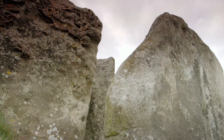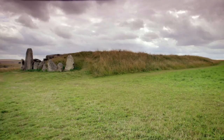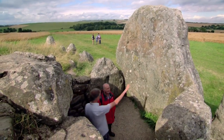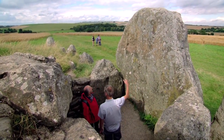Then, around 2500 BC, when Silbury Hill and Avebury were being built, and after 1,000 years of some sort of ritual worship here, the tomb was transformed. Look at this huge stone. This was put in to block the tomb when it was closed at the end of the Neolithic.